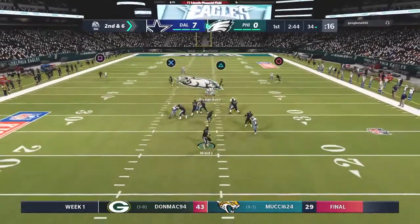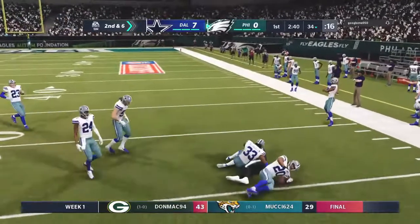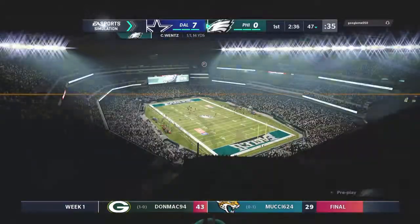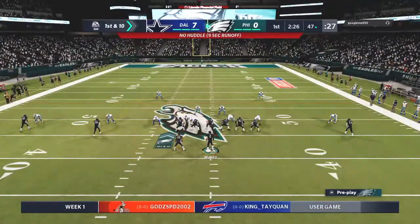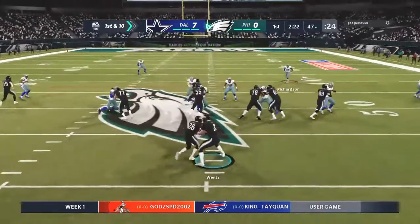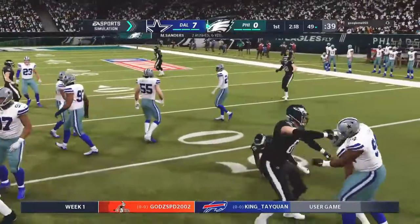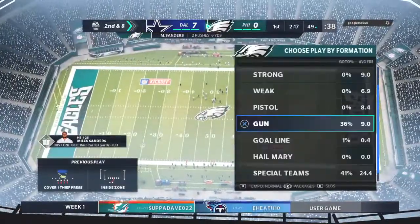Working from the gun, Wentz. Man open, it's J.J. Arcega-Whiteside. And able to get this one across the 45 before he's brought down. Give him 14 on that one and a 1st down. Now 1st down carry by Sanders, well defensed as they'll hold him to just a couple.